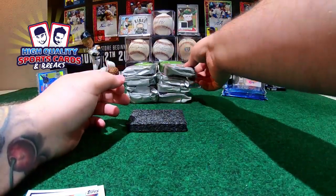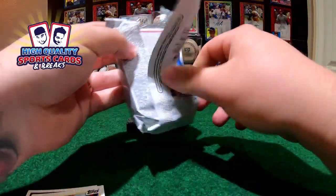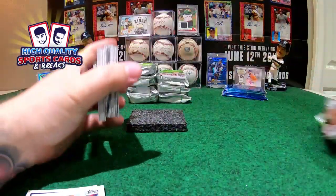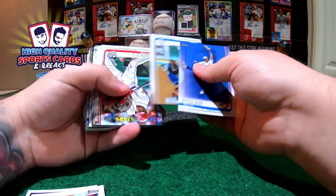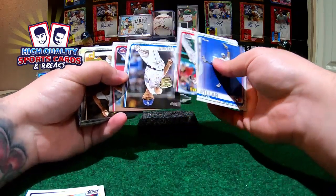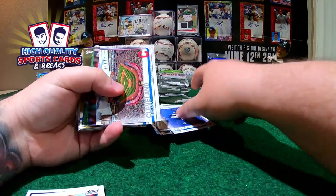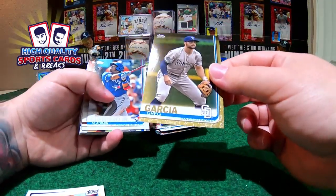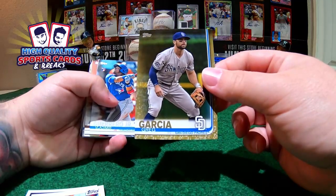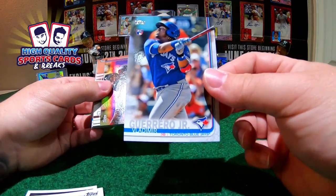Bringing less rookie cards, bringing less sharpening, but man. Nice hit. Yeah. All right. So we have the auto. We have the game juice. Looking one more time for the relic at the end. Greg Garcia, gold parallel out of 2019 San Diego, and another Vladimir Guerrero Jr., man. Three of them.